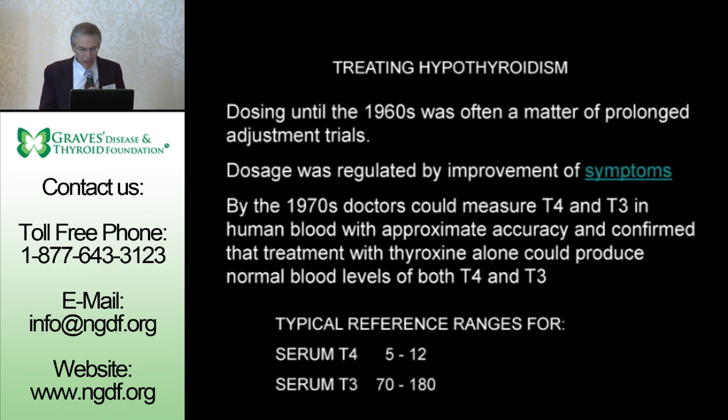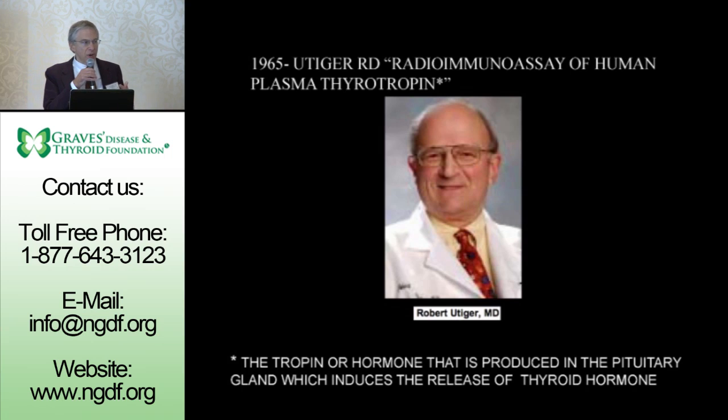That's a problem. And then along comes Dr. Utiger. And this is about 5 years after the discovery of radioimmunoassay, a new way of measuring things in blood and other body fluids. And he was able to measure human thyrotropin. And that's the hormone, or the tropin, that's produced by the pituitary that Terry was telling us about, that causes the release of thyroid hormone.